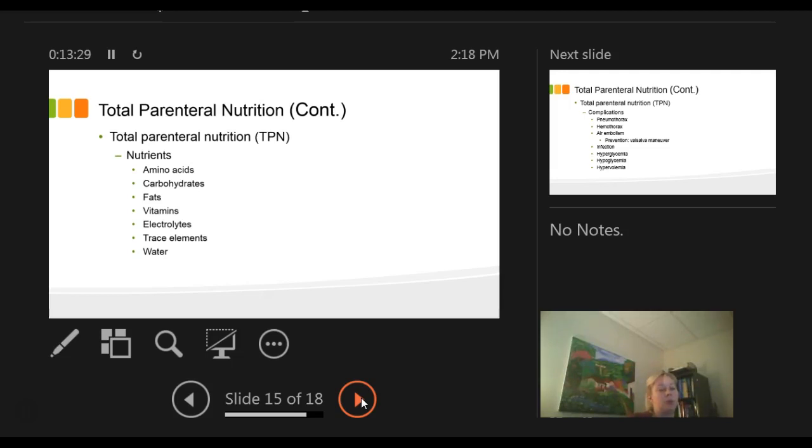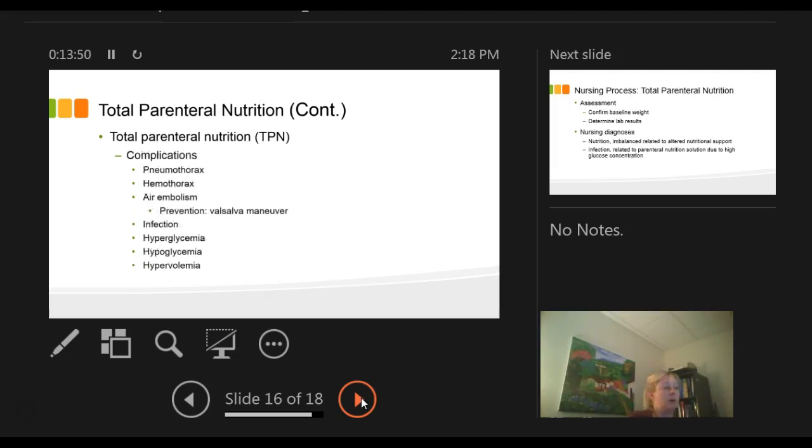TPN contains nutrients that we all need, which would be your carbohydrates, fats, and proteins, some amino acids, electrolytes, water. Also, I want you to keep in mind that there's insulin in TPN also that keeps your blood sugar where it should be. But again, as I said before, there are some complications.